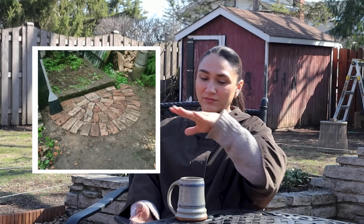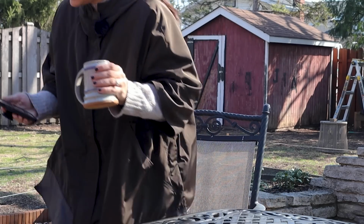I am ready to get this thing painted, and I also have these old bricks that were in our yard when we moved in that I've been trying to find something to do with, to repurpose them. I have a really cool idea for the front entrance to put on the floor. You'll see, but let's get started because I only have a few hours here.